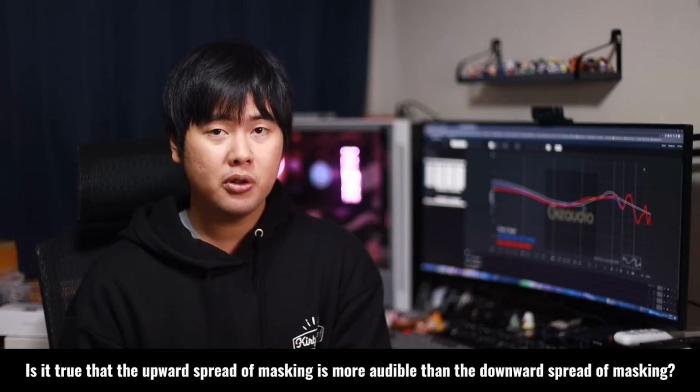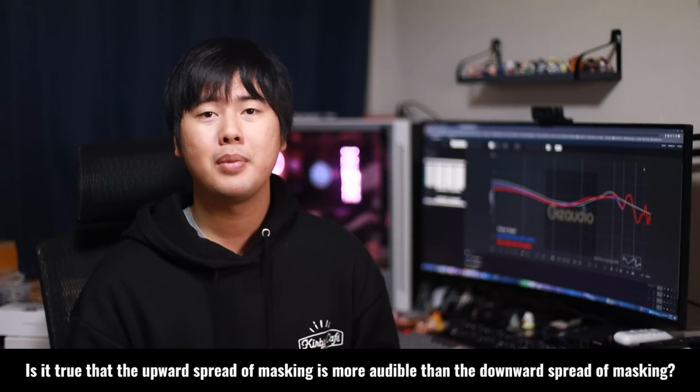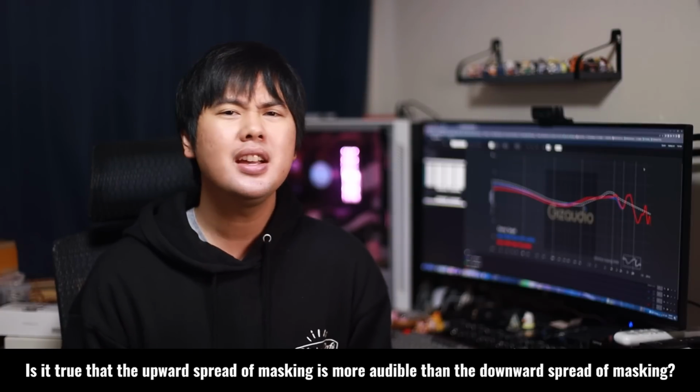I didn't know this one before, but now I do, and the answer is true. So let's explain it. What is masking? So for example, you have a peak at 6K. So a peak at 6K is gonna mask some of the frequencies around it, but it's gonna mask more so what's in front of it, so the 7K, 8K, rather than what's behind it, like the 5K, 4K region.